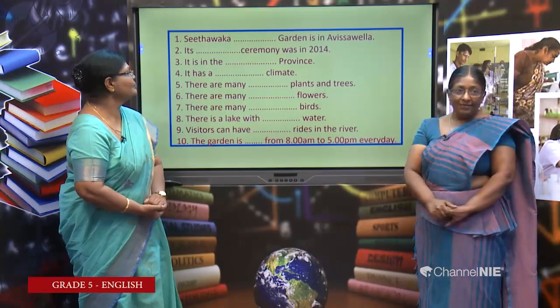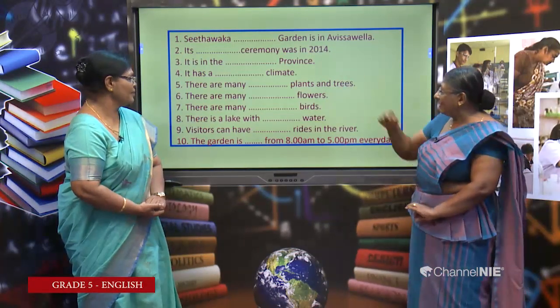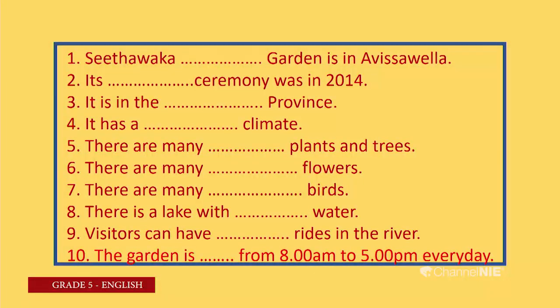Then let's fill in the blanks here. Number 1, Seethawaka Botanical Garden is in Avisavela. Number 2, its opening ceremony was in 2014. It is in the western province. Number 4, it has a tropical climate. There are many rare plants and trees. Number 6, there are many attractive flowers. There are many colorful birds.